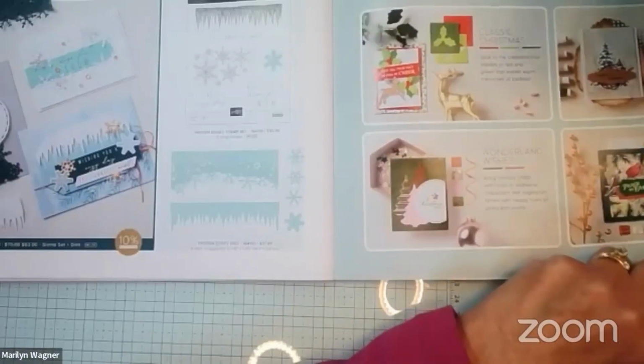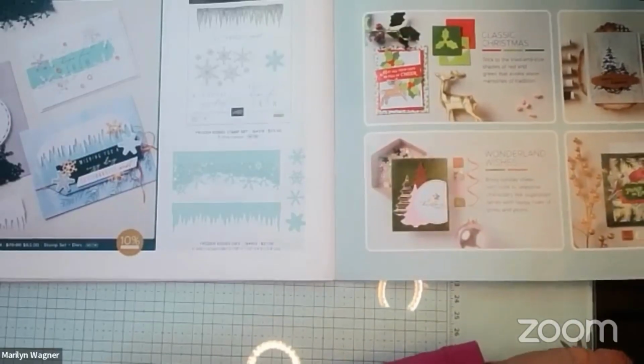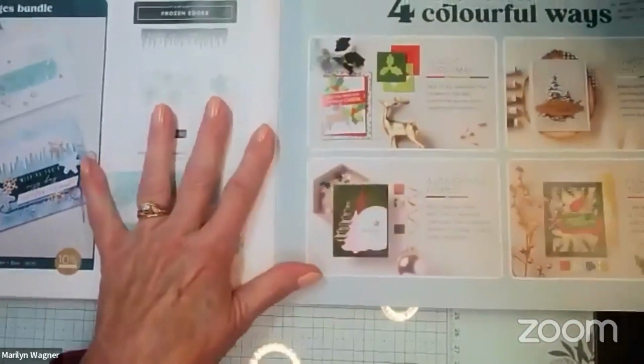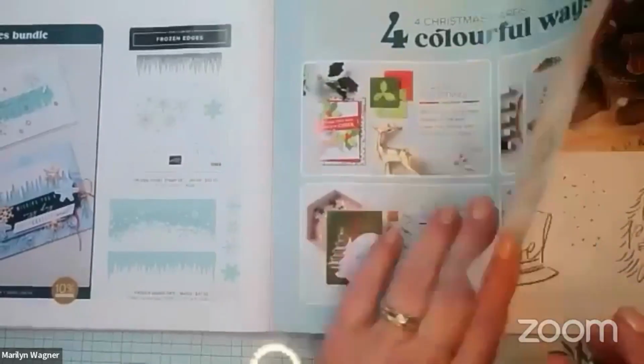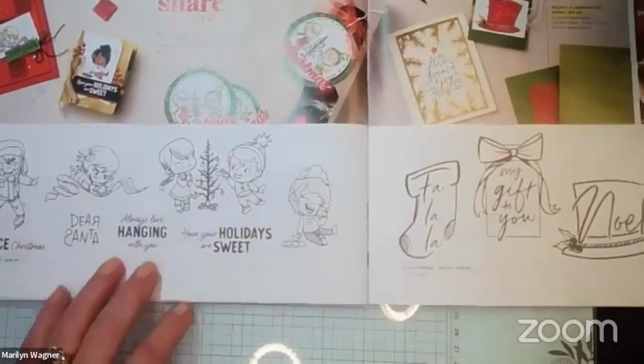I like them all, of course, but I think the Wonderland Wishes would be my first one that I would go to. But it's great to see so many different ideas in there that they give us to use. Thanks, Lillian and Joanne. Okay, I'm on to the next few pages.